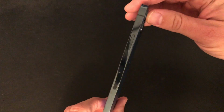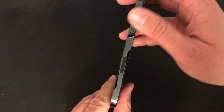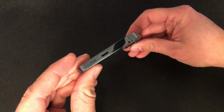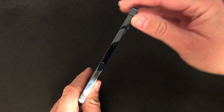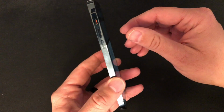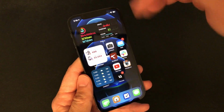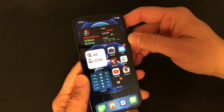Pacific blue, apparently, but it does show fingerprints pretty easily. I've heard that the gold has an extra coating of some sort to prevent fingerprints. I'm not sure why. Maybe it was more prone to them. I could see it showing them more often. I'm still trying to figure out my whole layout. Right now I just have the one page and then the app library.